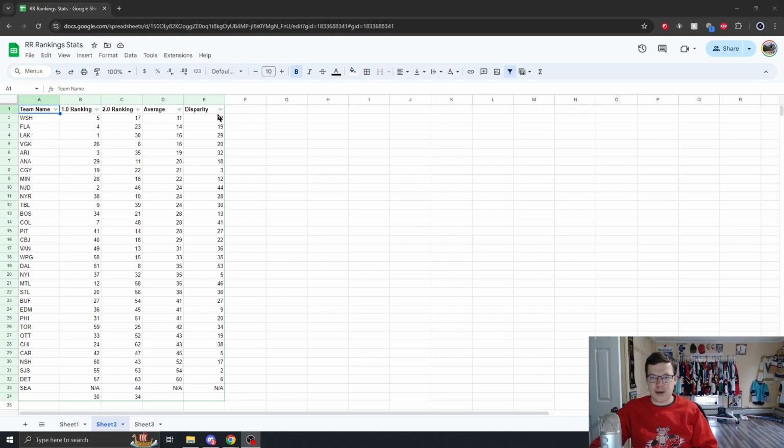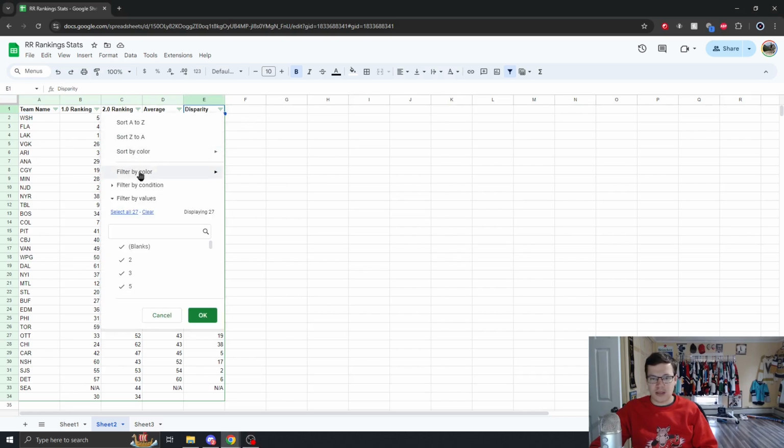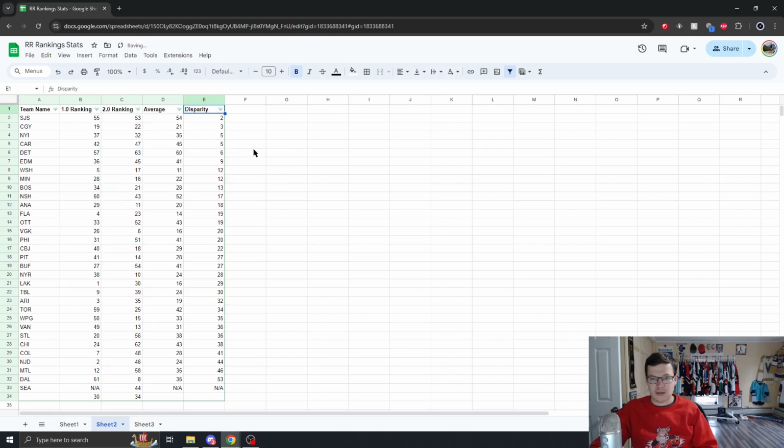And then looking at the disparity here as well, if we sort by that. There we go. So just kind of fun to see how different some of the two designs were. Like, yeah, San Jose's I didn't really rank too differently. Similarly with Calgary, and then yeah, Dallas had an awful Reverse Retro 1.0, and then they knocked it out of the park with their second one, difference of 53. New Jersey, pretty similar just because of how great I thought that their second design was. So yeah, these are all my ranks. We can sort them like this if you want.